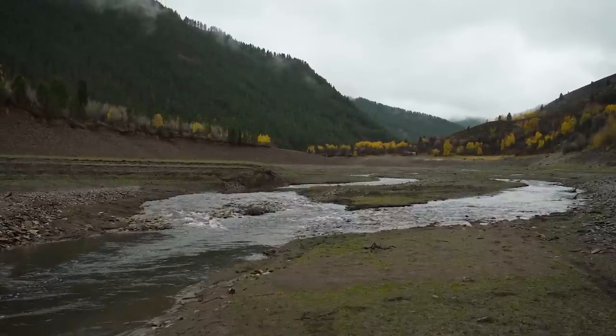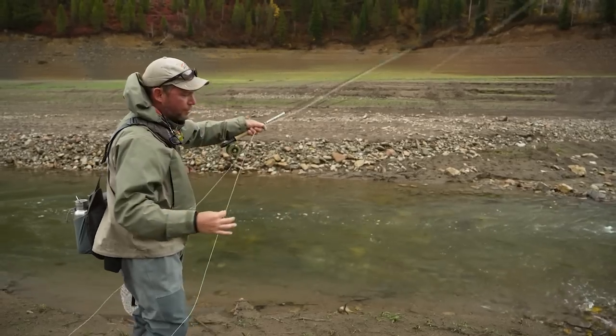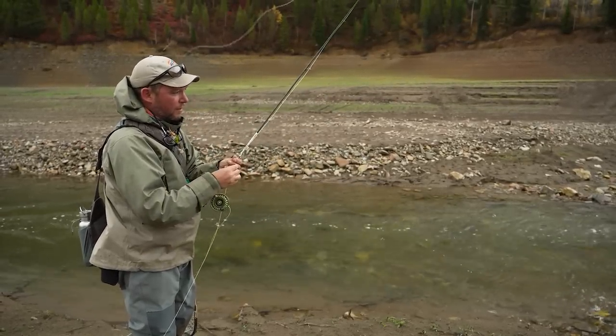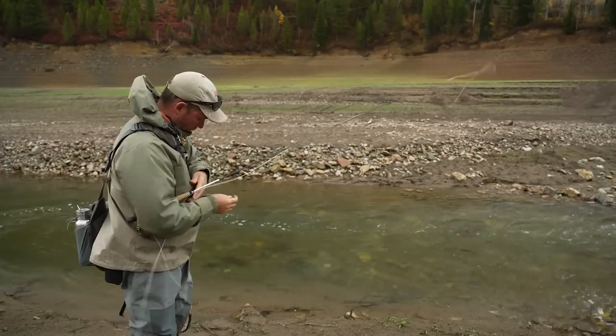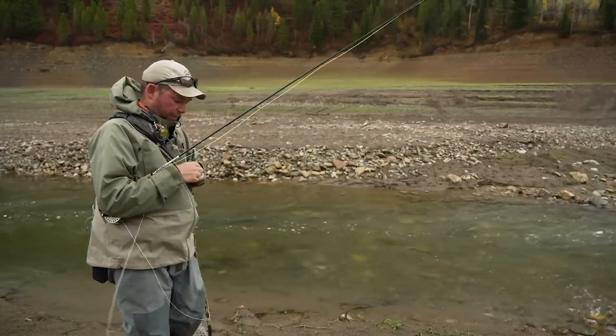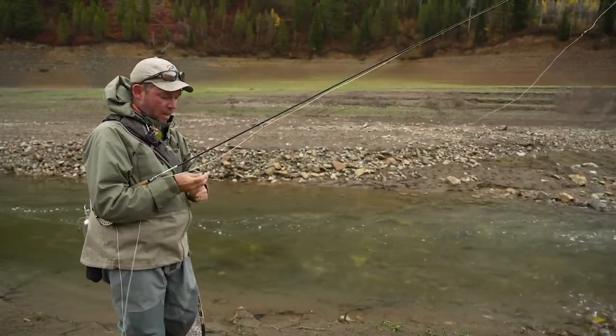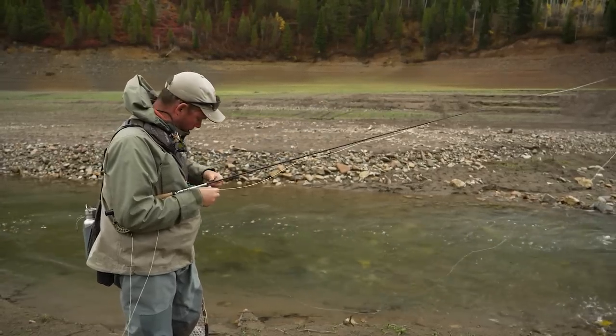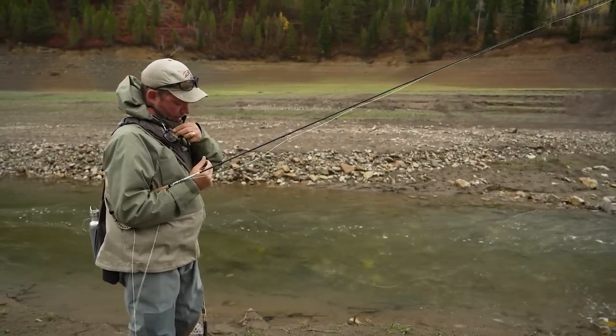So now that I've put my dry dropper through this system and didn't move any fish, I'm still not convinced that there aren't fish here, because it is cold and they may just be negative. So what I'm going to do is fish it downstream with a small streamer. So I'm going to take this rig off, save that for later.